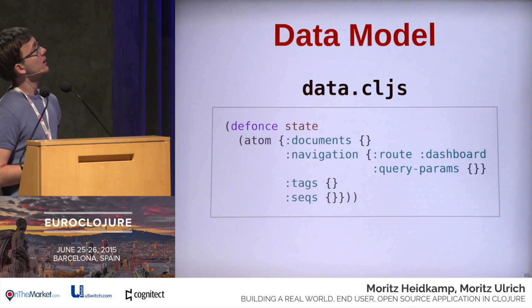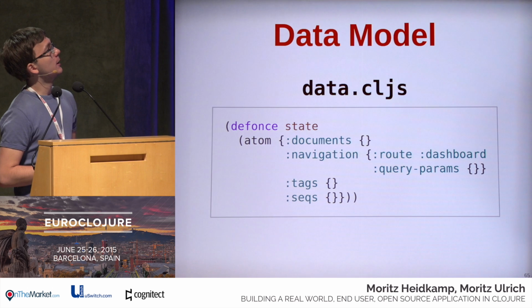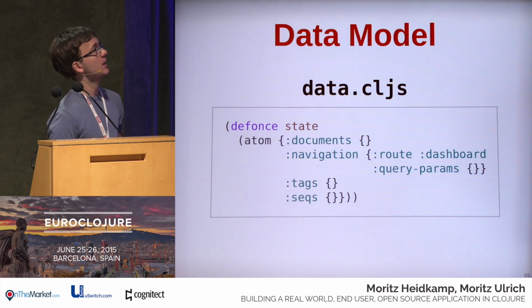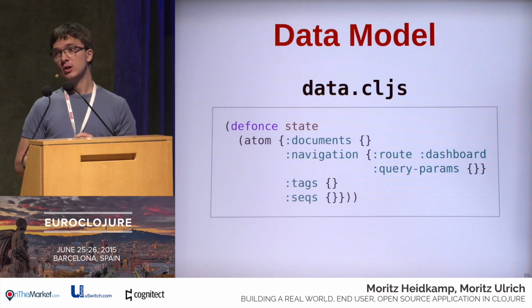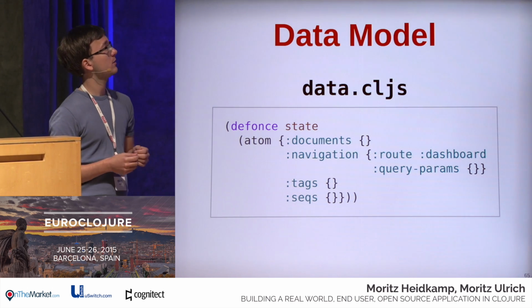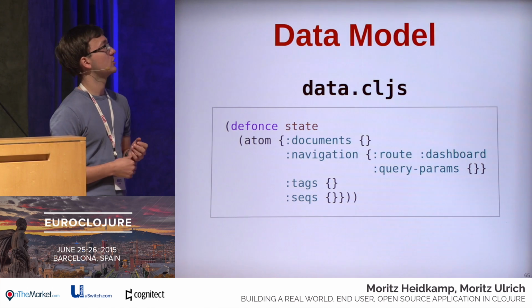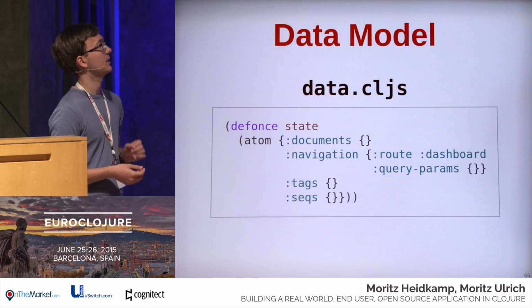So, the data model. Om recommends a single state atom for the whole application on the client in the web browser. We have a mapping from document IDs to documents. We also do navigation, the routing itself of the client application, in the app state. And we store the tags and the sequence numbers. As Moritz mentioned earlier, we use them to synchronize the client to the server. Basically, the server sends down a map with some sequence numbers for each table. The client just stores it, and with the next HTTP requests, it sends them back to the server again, so the server knows if the client has the recent application state.